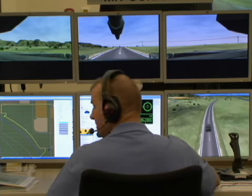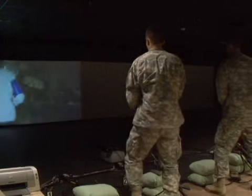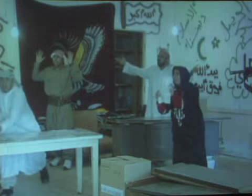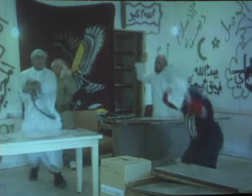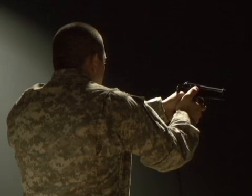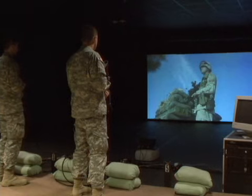After completing the CDT, they leave the virtual vehicles behind and move on to the Engagement Skills Trainer 2000, or EST 2000. They are equipped with a virtual weapon and run through dismounted operations as a two-person team. The teams are put into 3 different scenarios where they have to identify civilians and enemies and react appropriately.